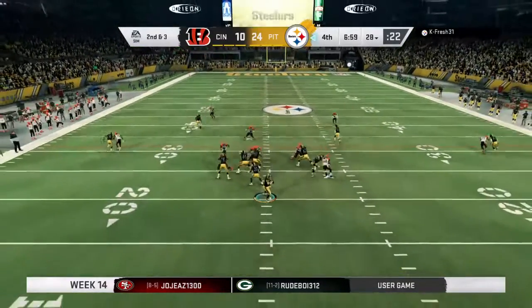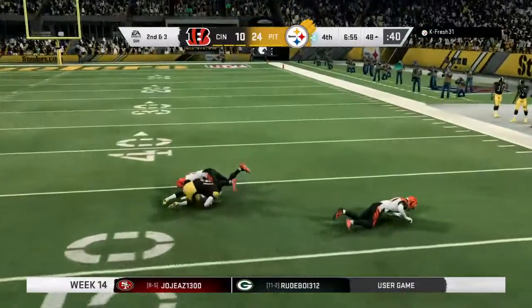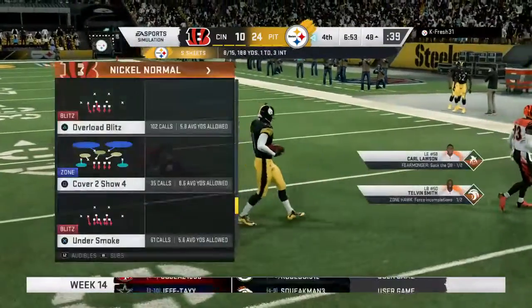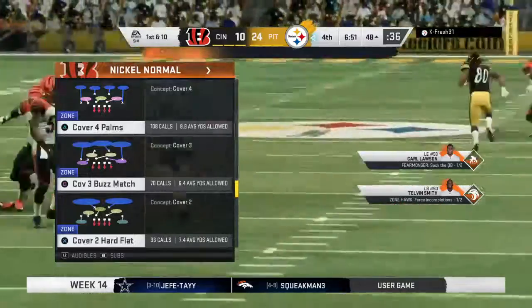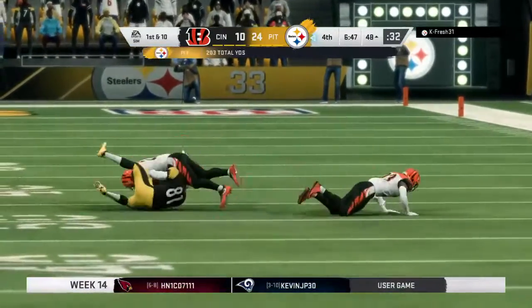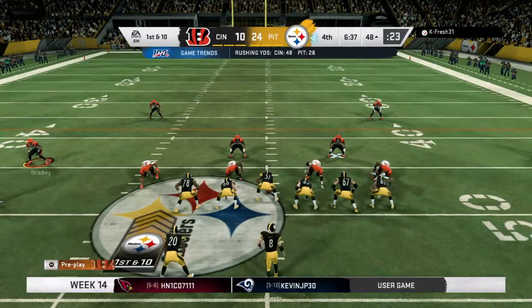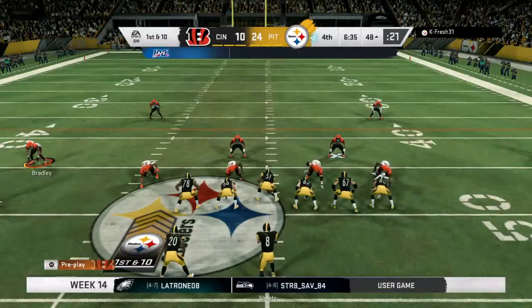2nd and 3. And this is going to be caught. He won the fight for the football. 23 yards to pick up there. Press coverage on the outside, and for defenders, that's the ultimate risk-reward. If you take the risk, can you reward yourself by keeping them on the line of scrimmage? But no, not on that one.